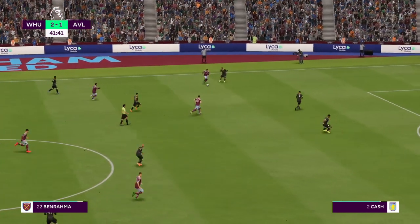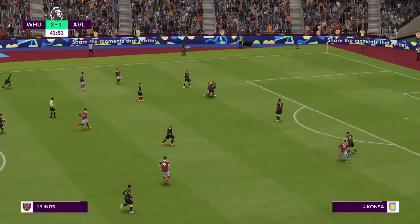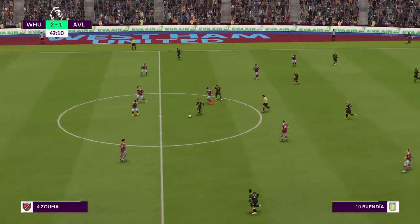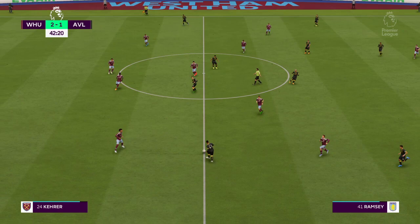Stuart, how would you assess what you've seen? Well, it's been a lively first half, hasn't it? Both sides have looked dangerous, but I think they do have a bit more guile in the top third of the pitch, and that's been key to them leading at the moment.